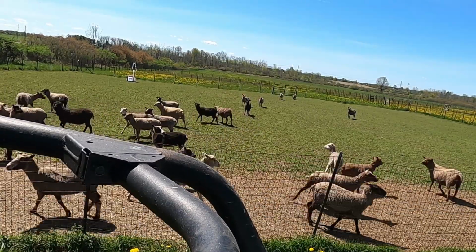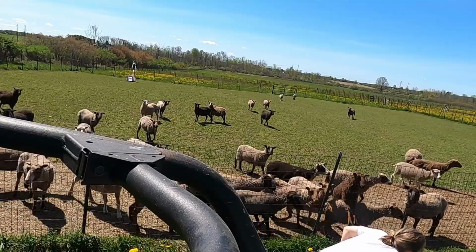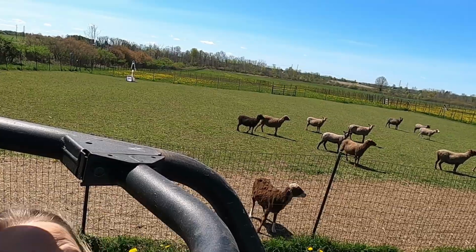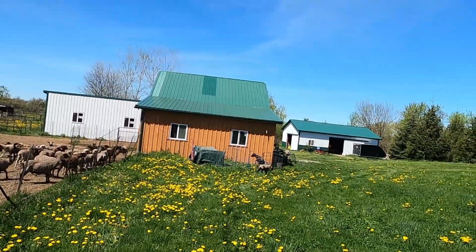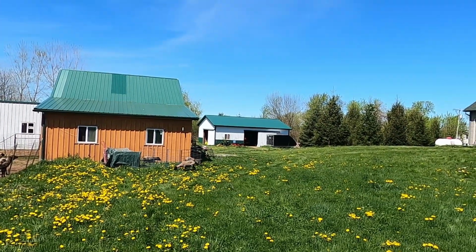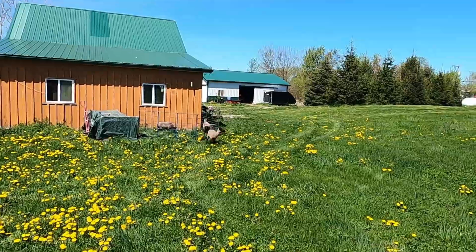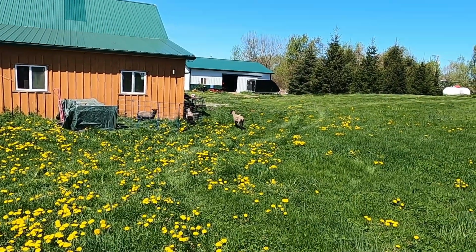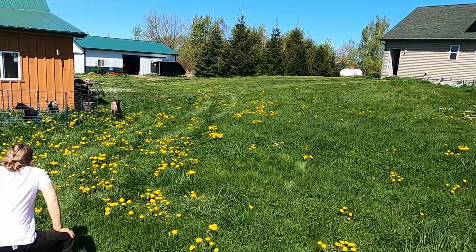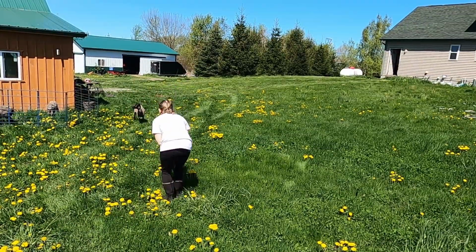There she goes. There's no way I'm going to catch her. The Shetlands are really agile, really fast. It's really difficult to catch them when they're out at large. So I'm trying to chase her and lead her into the barn, coax her there so that she can get that delicious grain. I didn't realize I had a bald spot on the top of my head until I just saw this footage.